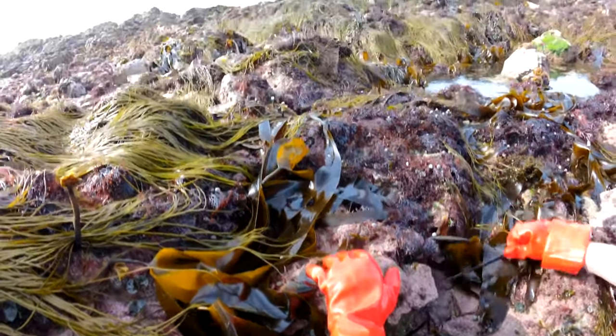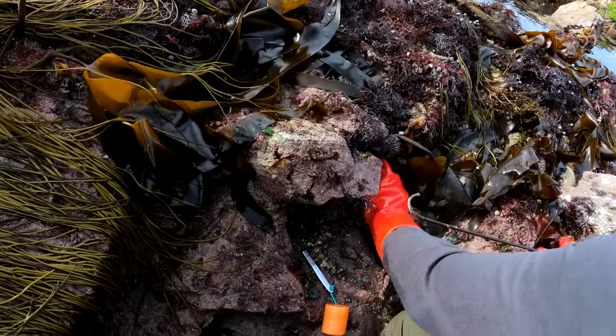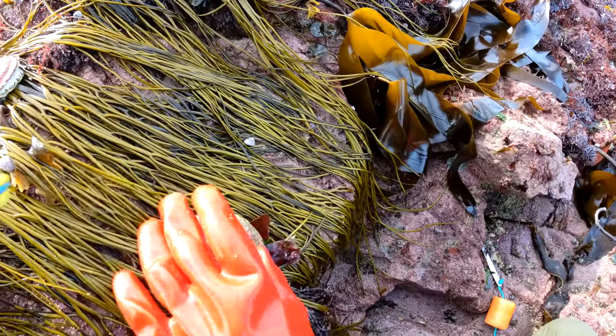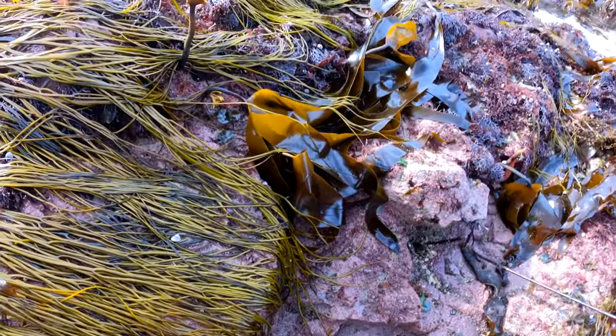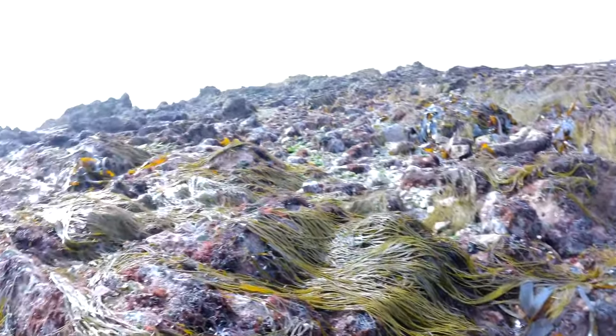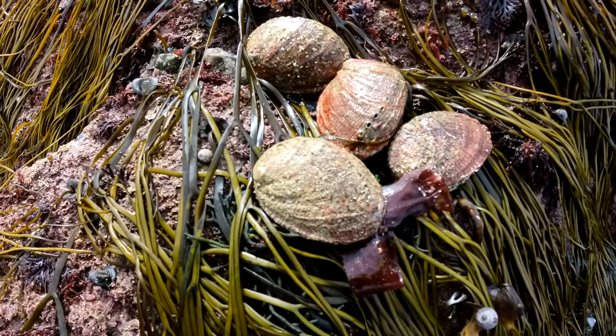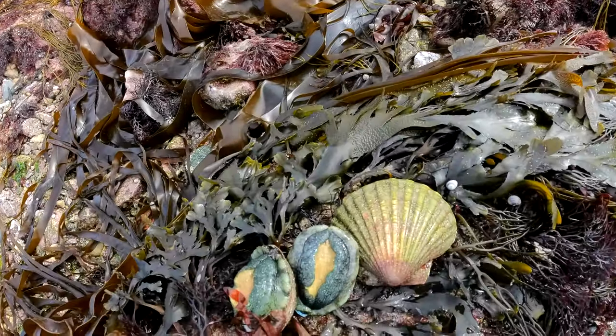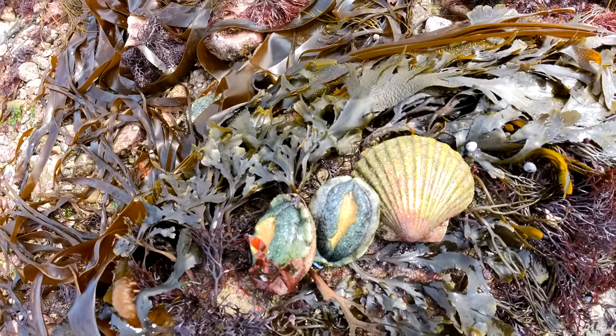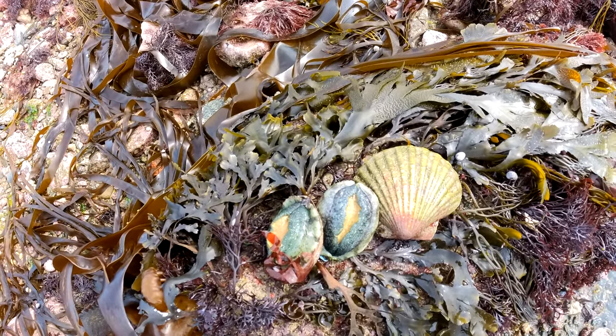I don't know why, because he's gone up that way. There he is. He's big enough. He's got an old shell, I think, as well. He's on the verge of death, that one. Mm-hmm. See the way that the sponge is eating that shell there? And he's not that big. It just shows they get attacked at all ages. A couple more abalone. And another scallop. So, going well.